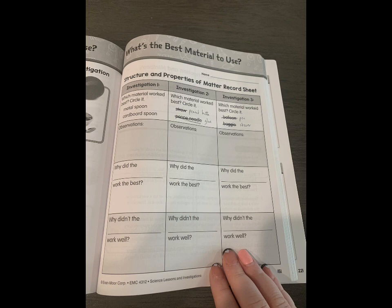So originally, they had eating cereal with the paper spoon or the metal spoon. They had blowing up a balloon versus blowing up a Ziploc bag. And they had drinking through a straw versus drinking through a noodle. Now, we didn't have all the things in our house, so I went ahead and made up my own challenges following the same rules. And then we talked about the observations.